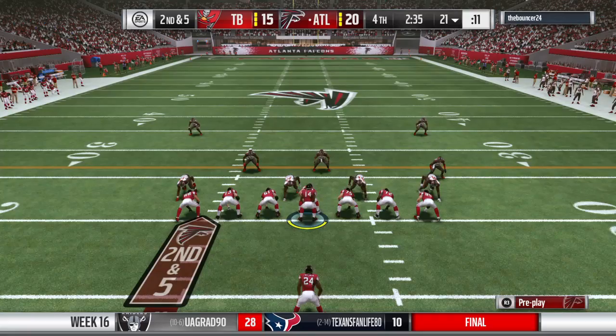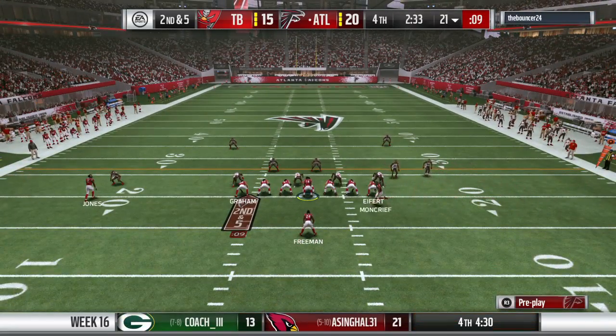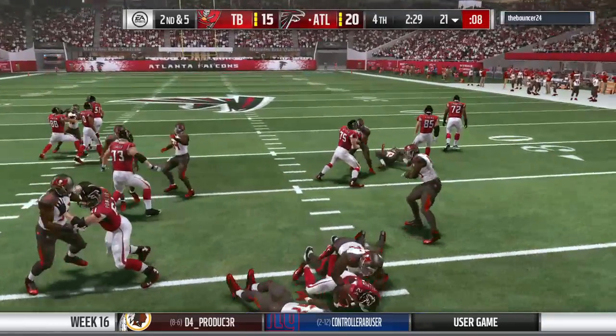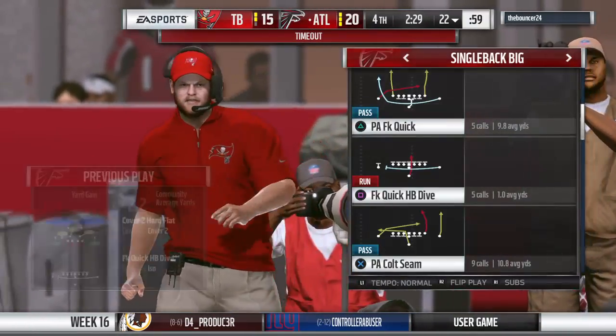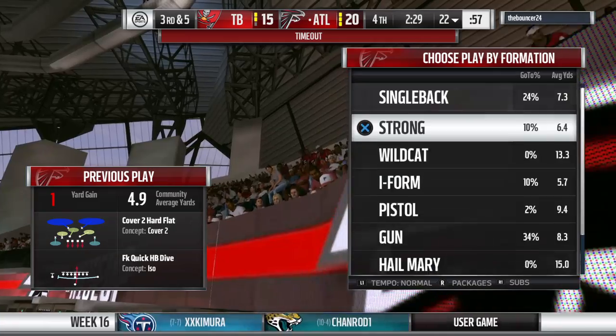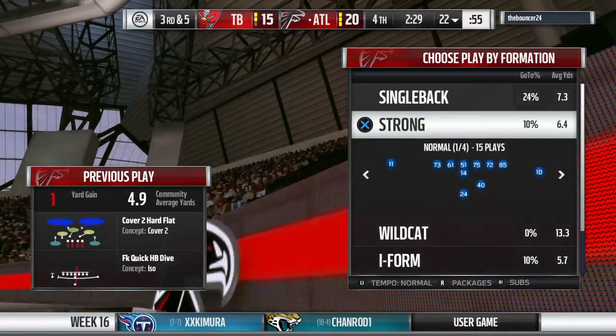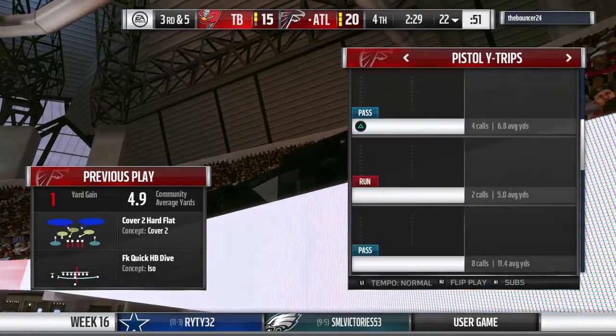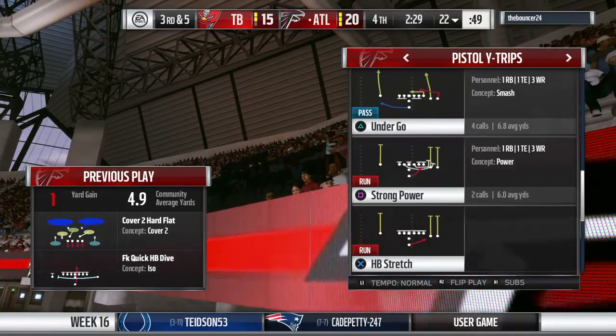Freeman, the lone man in the backfield. And they'll give it to him here. And he'll do a nice job here just to fight his way back to the line of scrimmage. And now the Bucs deciding to take a timeout defensively. It's just their first. They'll be down to 2 remaining as we step aside here in the 4th quarter.